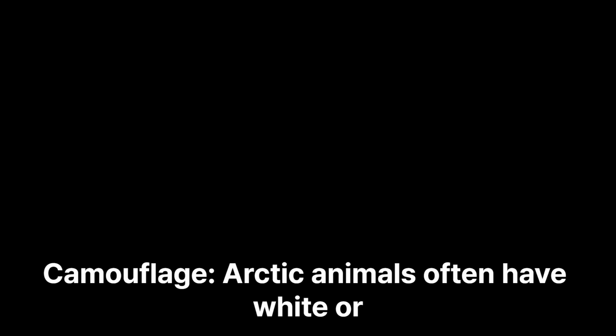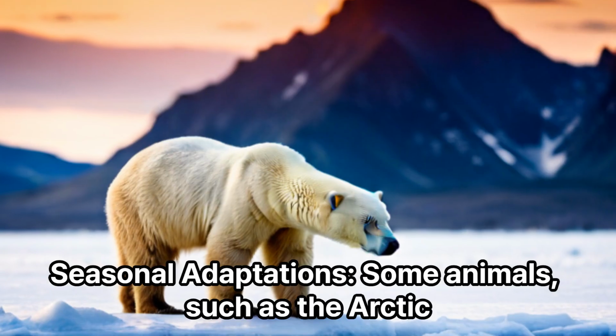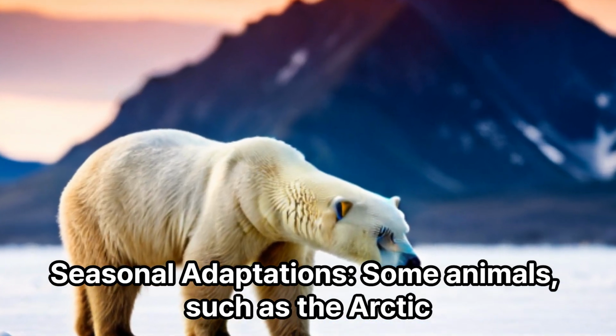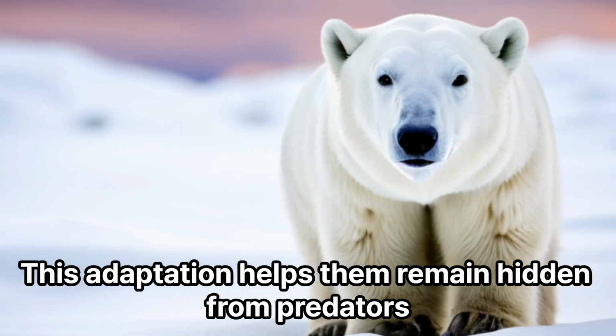Camouflage. Arctic animals often have white or light-colored fur or feathers, providing camouflage in the snowy environment. This helps them blend in with the surroundings and avoid predators. Seasonal adaptations. Some animals, such as the Arctic fox and Arctic hare, change the color of their fur to white during winter to match the snowy landscape. This adaptation helps them remain hidden from predators.